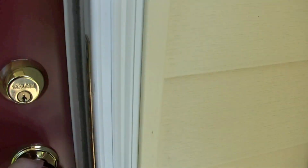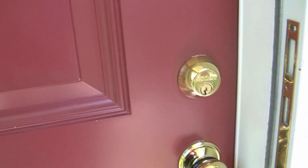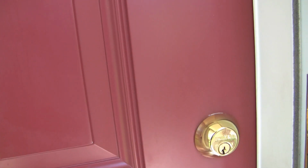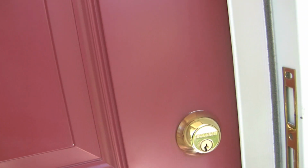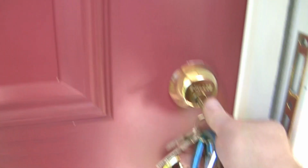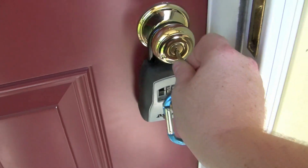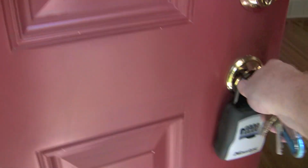Oops. Yeah. You got your key there, Jamie? Yep. Kind of hard to do a tour here if I don't have the right metal object. Got a real estate lock on there with the key in it.